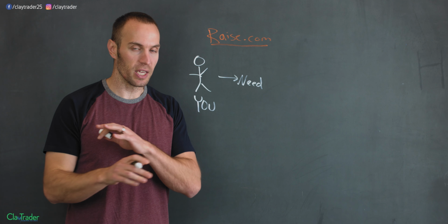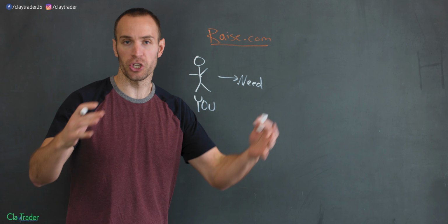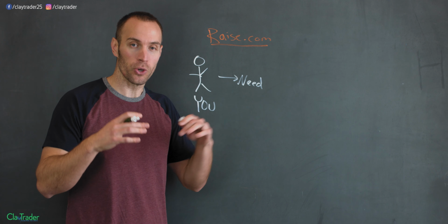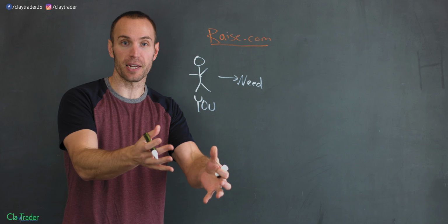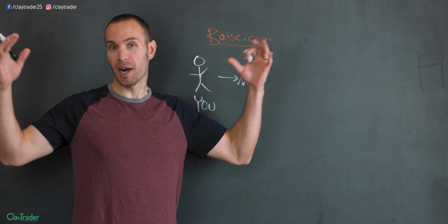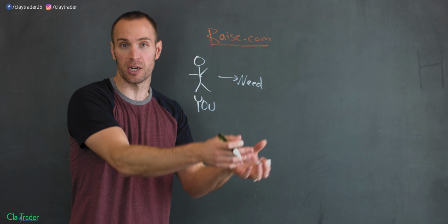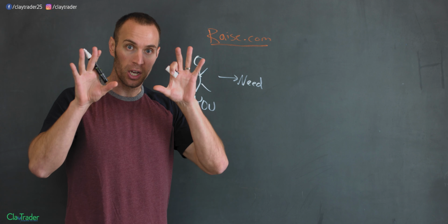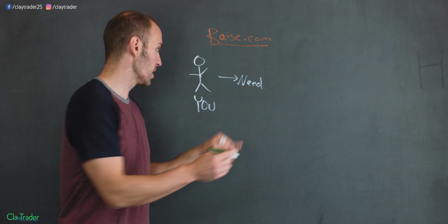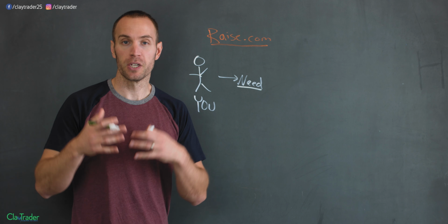I do need to make this point. This strategy is totally counterproductive if you go and use a strategy just to use a strategy. This assumes that you actually need to get what you're getting. Don't just start buying stuff for the sake of thinking, hey, I'm saving money, so I'm going to start buying stuff. No, you would have been much better off if you had never bought it in the first place. So like I said, little warning there. This assumes that you have some sort of need for what you're going to buy.